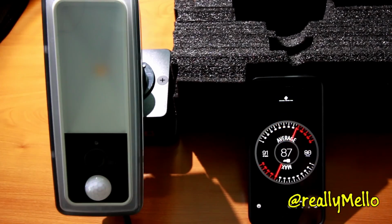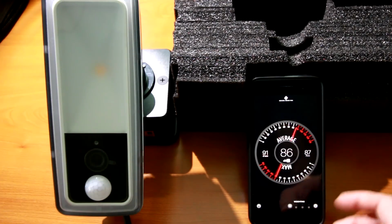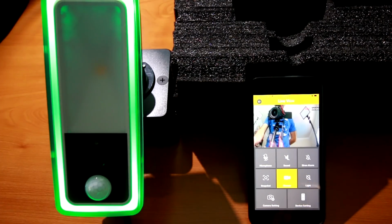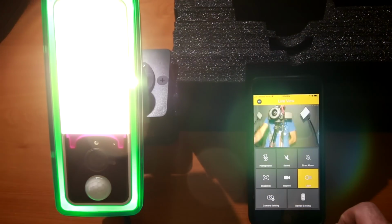So as you can see, the siren registers at about 86 to 87 decibels. You can take still shots. You can start a manual recording. And obviously you can turn on the light, which is very, very bright. I have a lux meter here that I'll try and bring into frame.